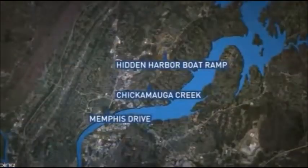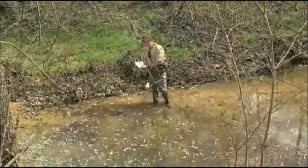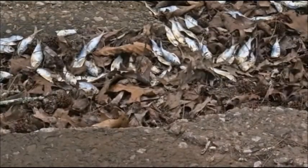In addition to this area, TVA says the fish are showing up in parts of the North Chickamauga Creek, and our crews found them at the Hidden Harbor boat ramp. While that may seem like a lot of dead fish, there are millions and millions of them. Sims says there's really no need for cleanup in these areas. Predators will likely come and eat the fish, and by next week, he says you'll hardly be able to tell they were ever here.